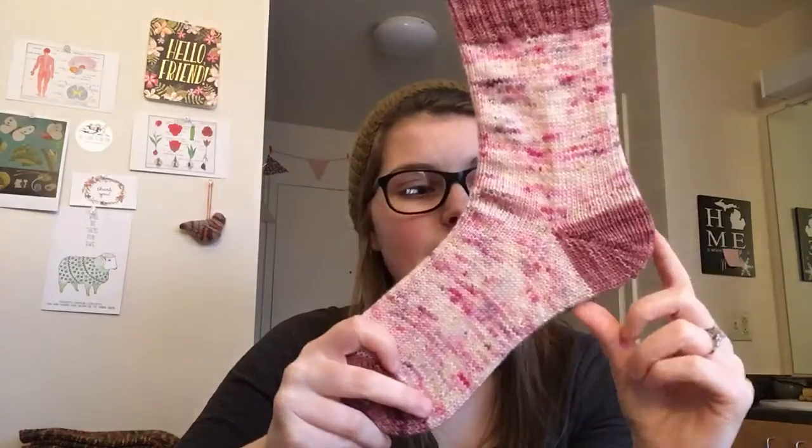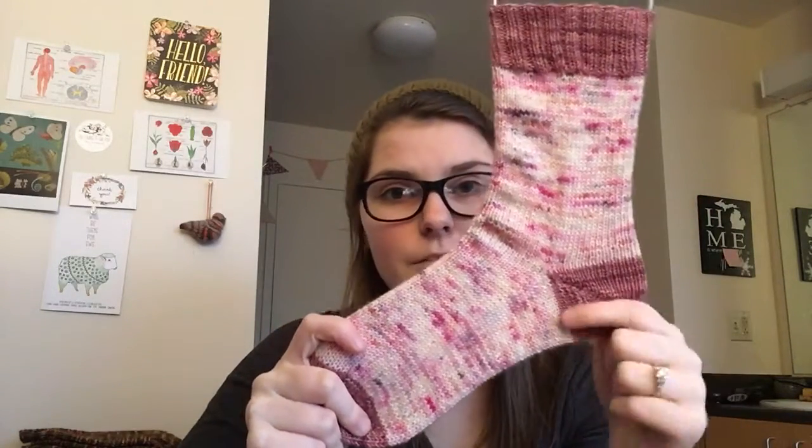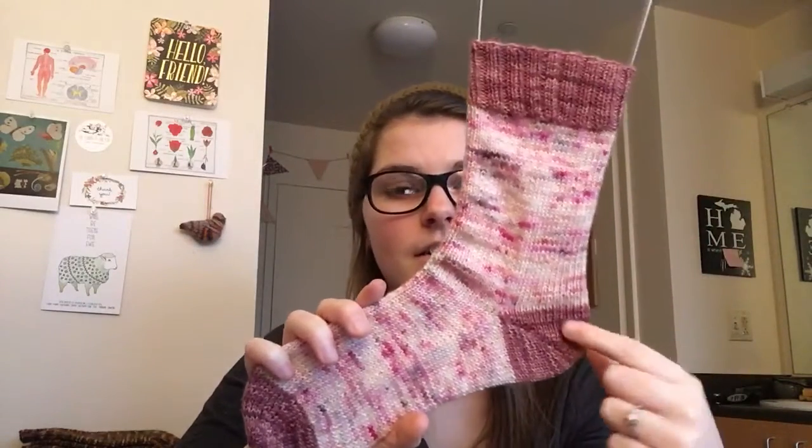But if you just want the pattern for the heel, there's 2 pages, one for top down, one for toe up. That's all you need. But the information's really good too. So I love this heel. It's great. It's also really good for contrasting. It's really easy to just change the yarn.